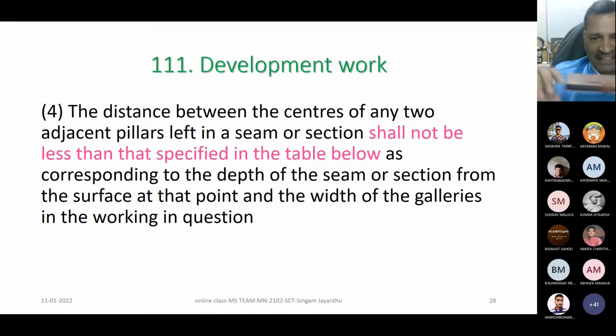Then if it is only a 3 meter thick seam or 2.5 meter thick seam, there is only one section that you are working. When it increases beyond 8, 10 or 12 meters, then you may have 2-3 sections, sections of 3 meters, in between maybe a 4 meter parting or whatever it is, right? So this shall not be less than that specified in the table. Of course, that table I will show. And before that, let me know, my beloved students, are you aware of this point from the previous semester, when you discussed any development in the mines, coal mine, metal mine, whatever it is?